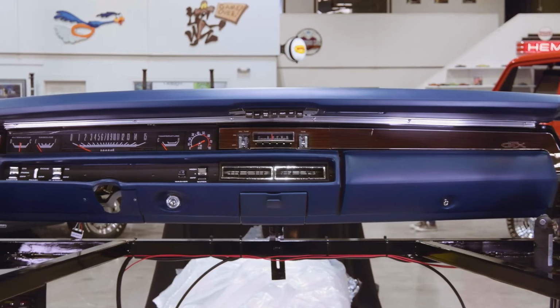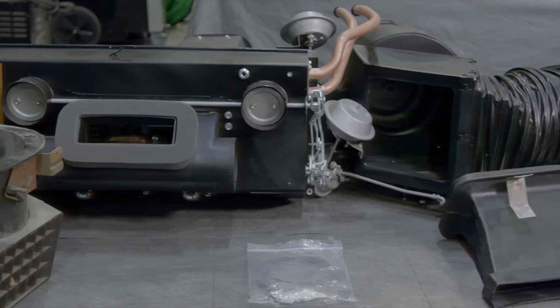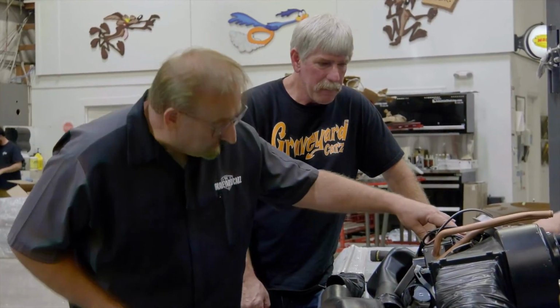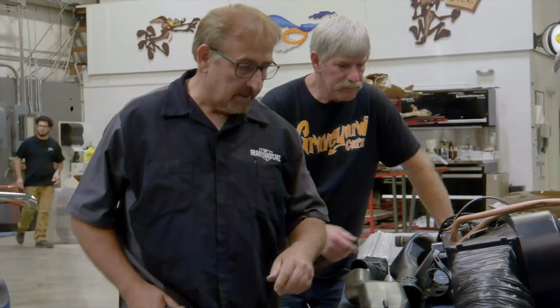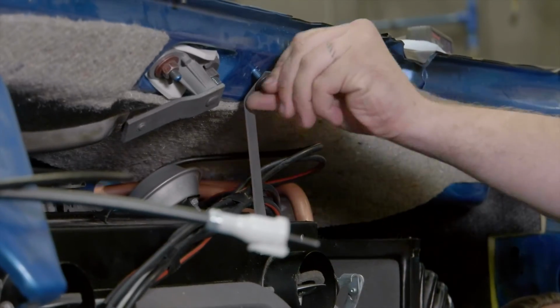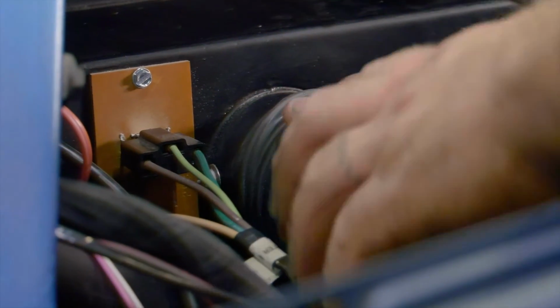Now, before the guys can put the dash assembly in these cars, you have to put all the things that fasten to the firewall in first. So if it's a non-air conditioning car, you just have a heater box. In this case, it's an air conditioning, so you have an entire suitcase that bolts into place. The pedals have to be into place. All of the things that would go into the dash would be really difficult to do once that dash is in, so they have to go in first. That also includes the firewall installation. Once all the provisions are in on the firewall, you can go ahead and install that dash.